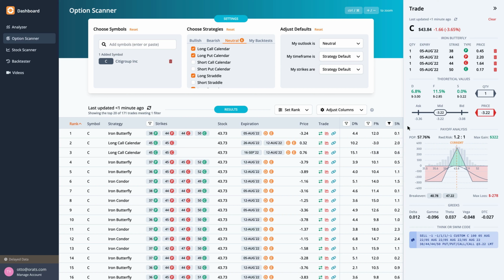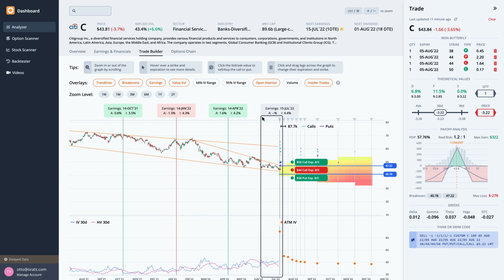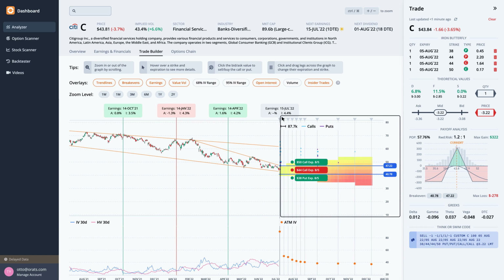Next, let's look at this trade in the Trade Builder. Over the last month, the stock price fell 7.9%, while the 30-day implied volatility rose 10.6%. The average slope of the trendlines is negative. The heat map on the right side of the graph is green where volatility and slope are undervalued, and red where they are overvalued. In this case, short-term IV and slope are neutral, while the long-term is overvalued.